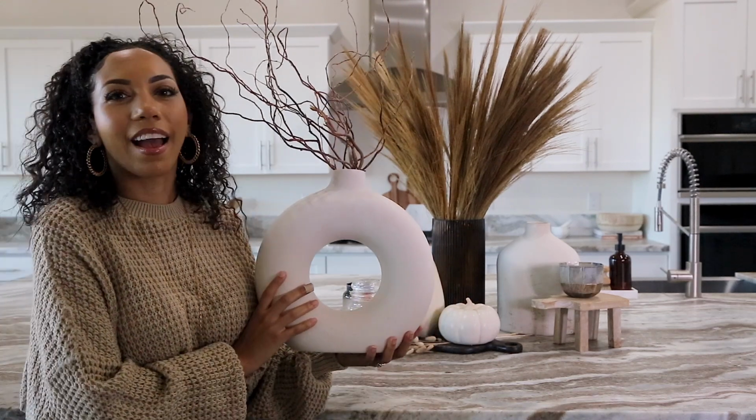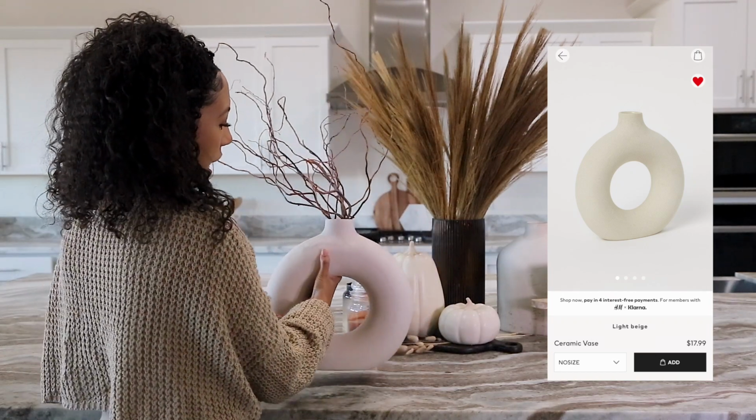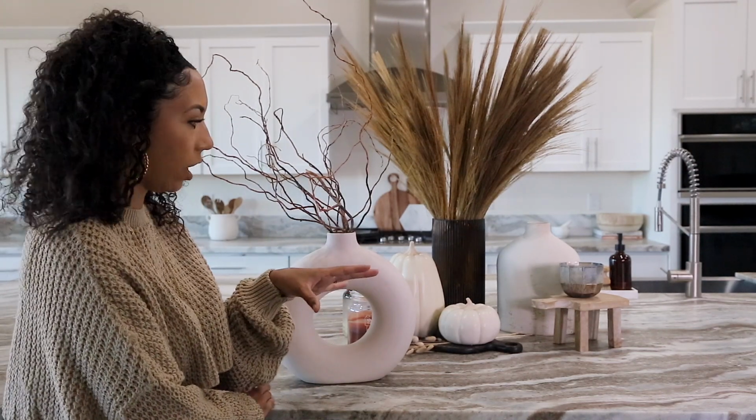I did have a piece from H&M Home that I was thankfully lucky to get. When this item first came out, it was really popular and I was able to snag one. And this is it right here. This is the donut base. I don't know if that's actually what they call it, but it is a donut base. I have this one already, have these stems in it, and I just loved it, loved it, loved it.